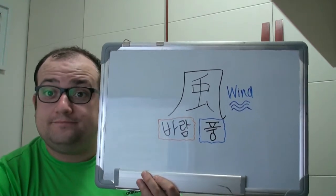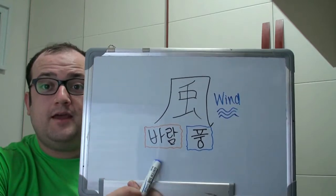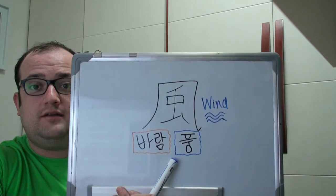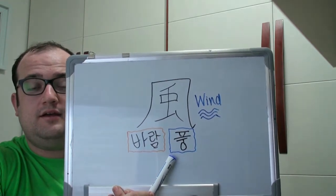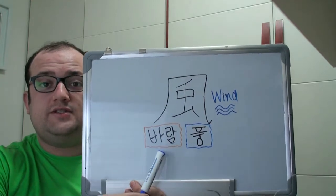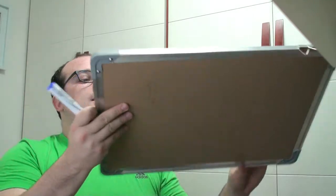There's no other way of thinking it. There's no other way of doing it. Sometimes they use a pure Korean meaning and the Sino-Korean for the sound. But there are also cases where they use Sino-Korean for both. Okay, so for example, 평.